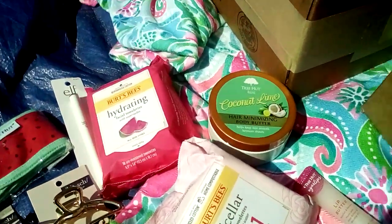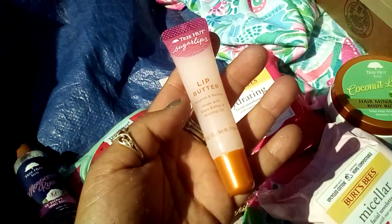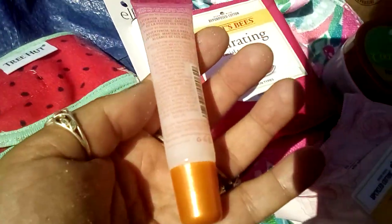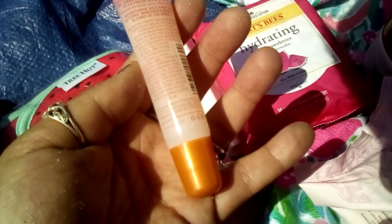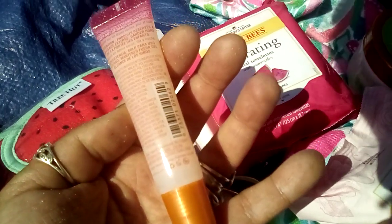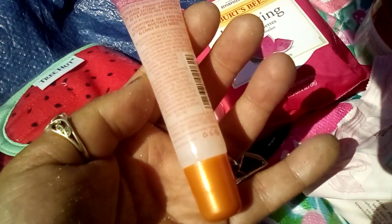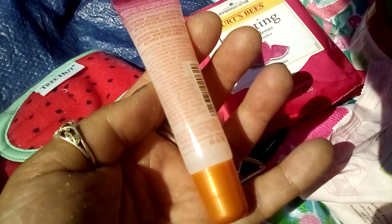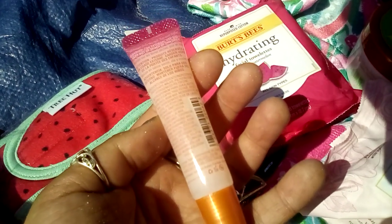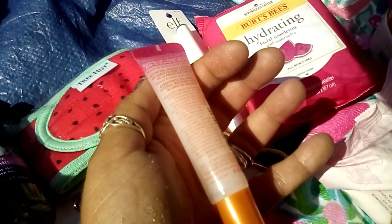So I'm gonna have to put down the tablet between opening things, just because I can't pause. And this one from Tree Hut is a Sugar Lips Lip Butter, Nourish, Renew, Shea Butter, Rose Hip Oil, it says on there. Carnauba Wax, Candelilla Wax, Rice Bran Wax, Hydrogenated Olive Oil, Shea Butter, Moringa Seed, and Melia Leaf Extract. So olive oil, so good stuff in there. treehutshea.com.